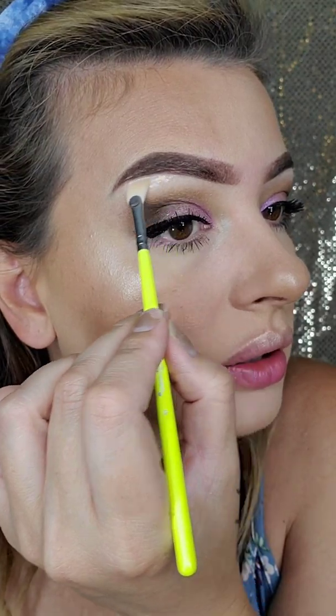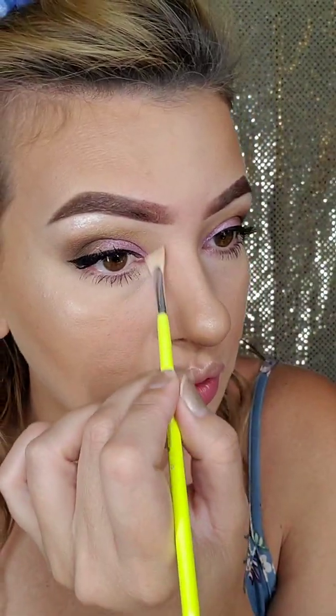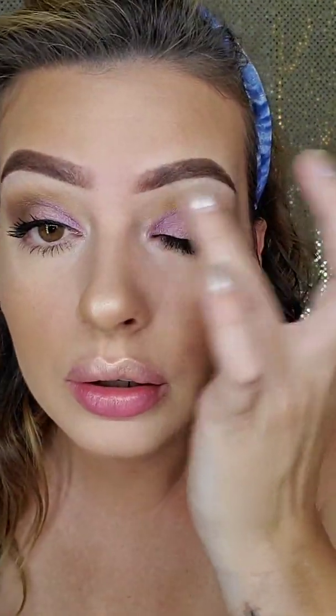I always go too extreme with highlighter, and I don't mean to. I'm just going to put a little bit right here. I usually use a different brush, but I don't feel like doing that. And then we'll blend it out with our fingers a little bit. I always blend it out with my finger.